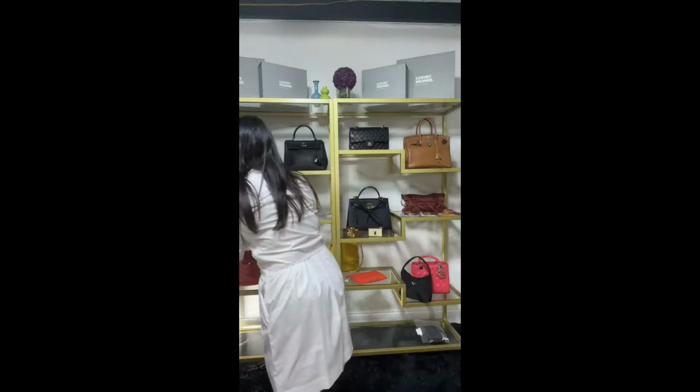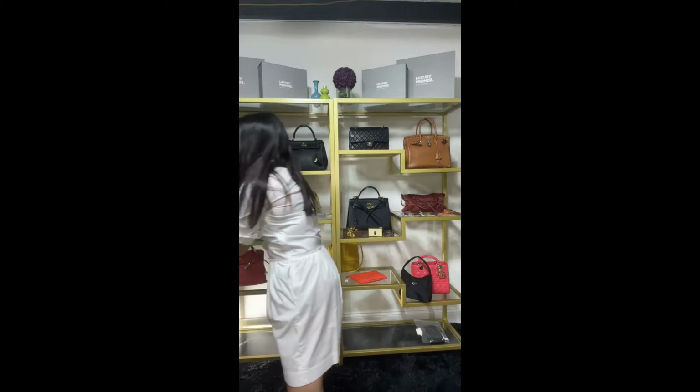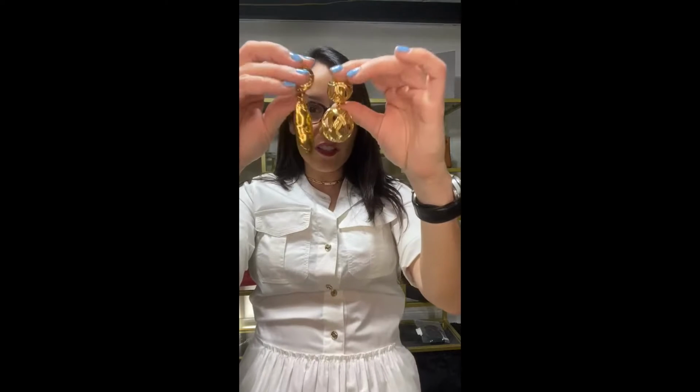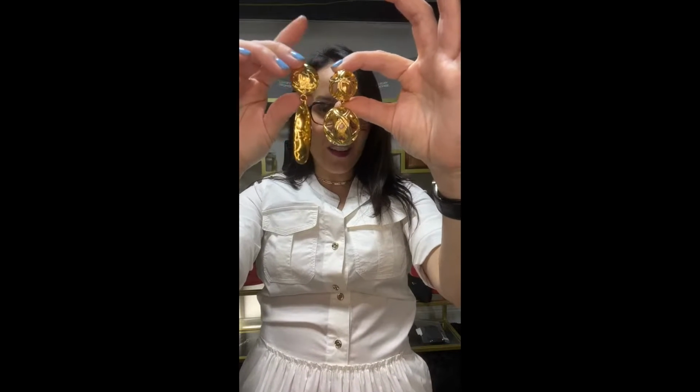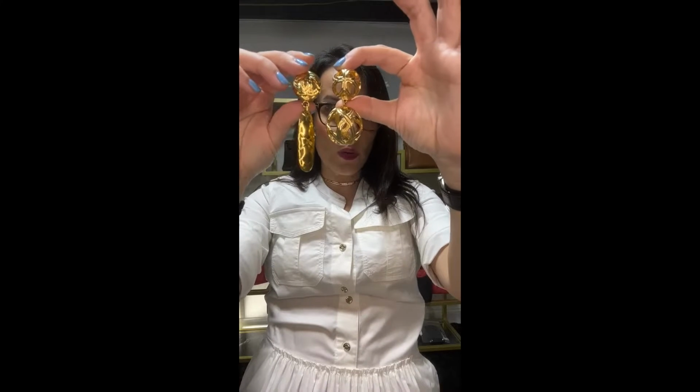And I'll show them next to the Dior ones really fast so you guys can compare the size. The Chanel ones are slightly longer. The Dior ones are 2 inches. The Chanel ones are 3 inches. Different style, but just dreams.